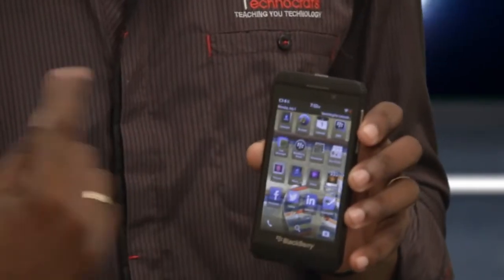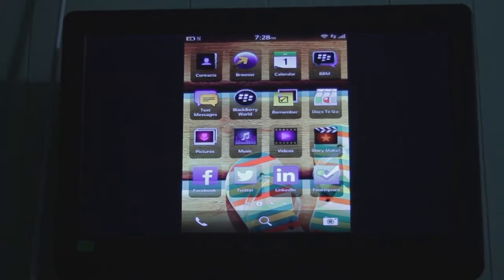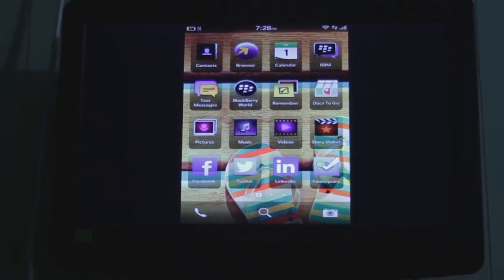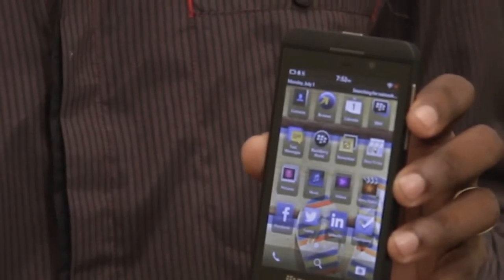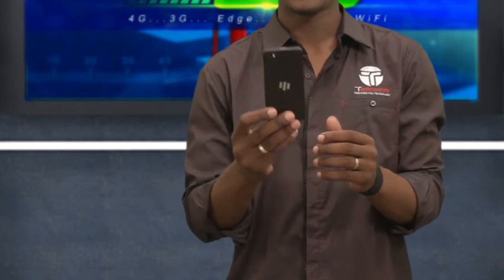So we are finished booting up and we are into the interface of the phone. Just to give you a quick rundown of the specs. It's 1280 by 768 resolution, so that is the display of the screen. It's a 1.4 gigahertz dual core processor with 2 gigs of RAM. Also, it's 16 gig of internal memory, and you can expand with up to a 32 gig memory card. In addition to that, it has an 8 megapixel rear camera and a 2 megapixel front camera, which means that you can record in high definition from either camera.